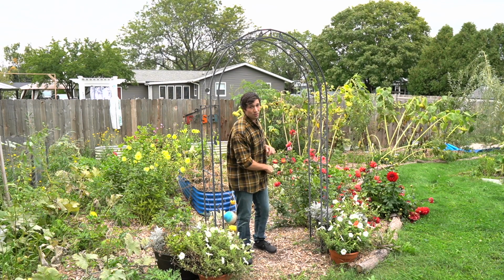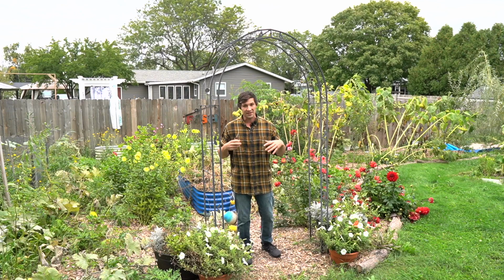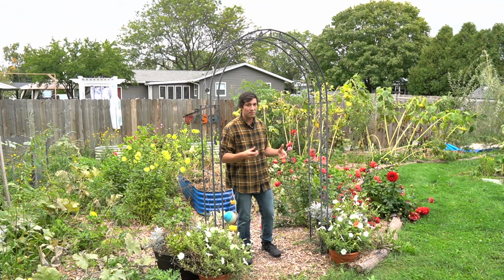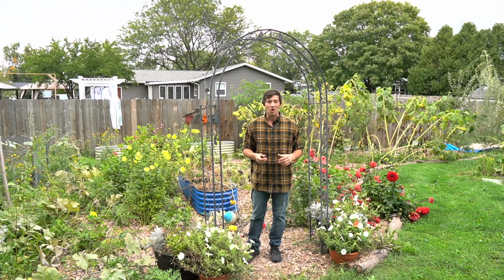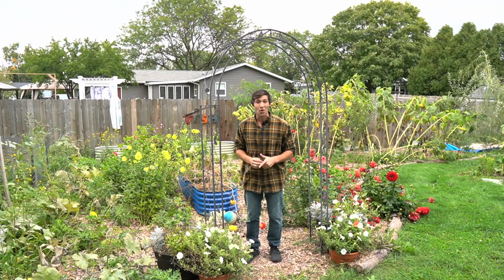All we did was dump the wood chips down, and then when we planted our dahlias, since it's the very first year of these wood chips, they're not very well broken down. So what we did was we put in a little bit of potting soil along with them when we planted them. Everything is doing so incredibly well.